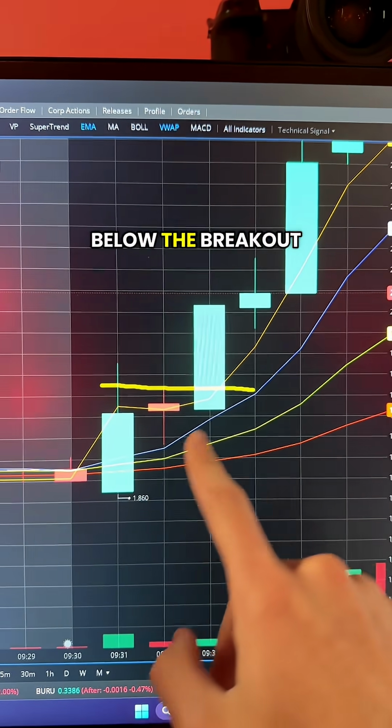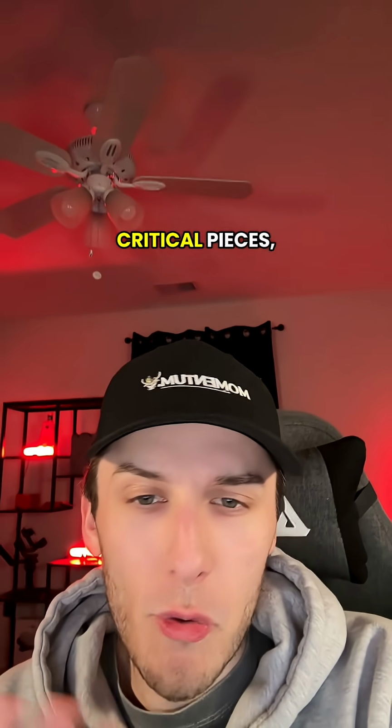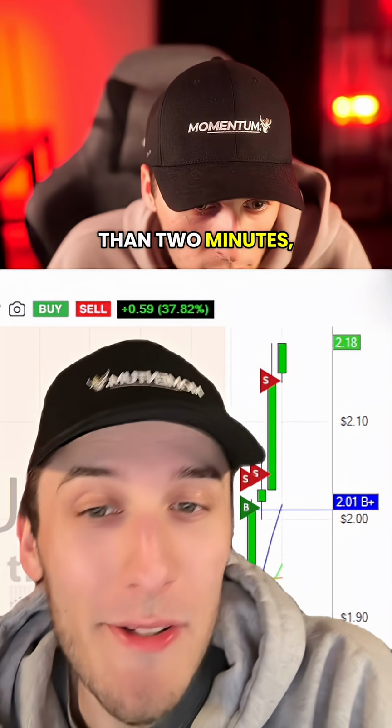We have the 9 EMA tight below the breakout level, and we also have price here as well, defining support. So we had all three of those critical pieces making this a perfect breakout setup. And that's exactly how I caught this massive breakout for a 20% win in less than 2 minutes, trading live with my students using this exact breakout strategy.